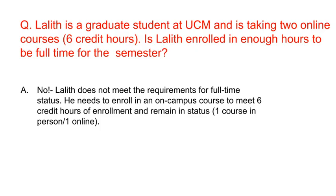So the correct answer is no. Laylith does not meet the requirements for full-time status. He needs to enroll in an on-campus course to meet 6 credit hours of enrollment and remain in status. An example, 1 course in person and 1 course online.